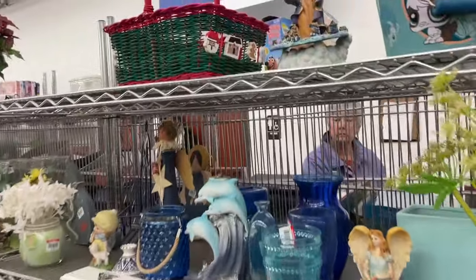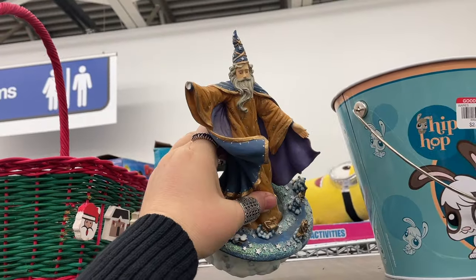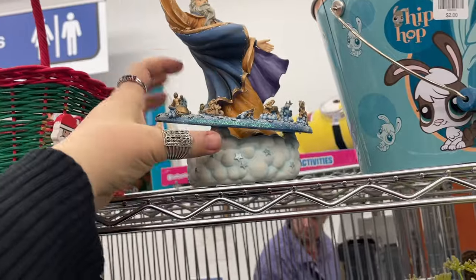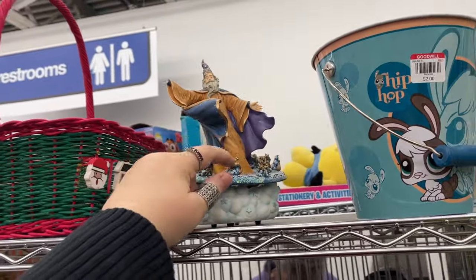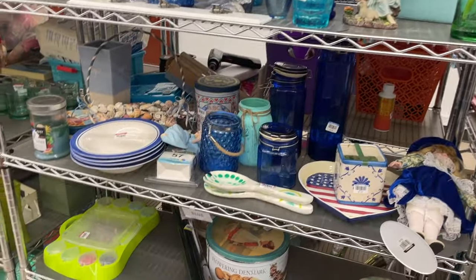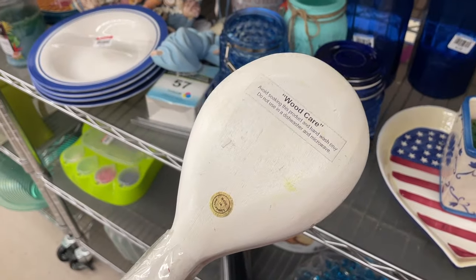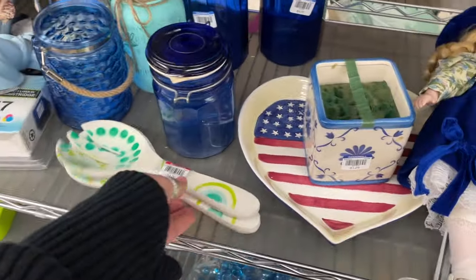What's going on up here? Always missing a hand. And there's something else missing here. That's something I would have definitely looked up if he wasn't damaged. Those are kind of cool. Made in the Philippines.